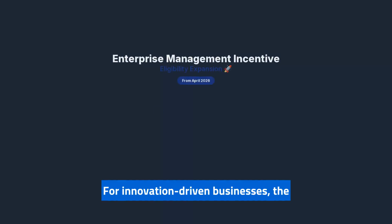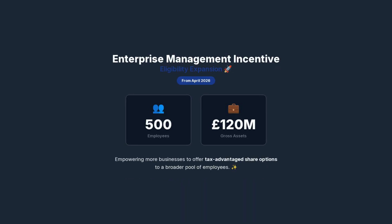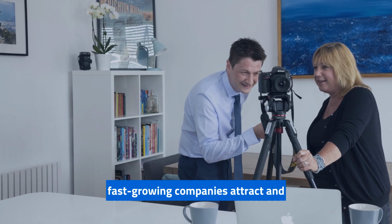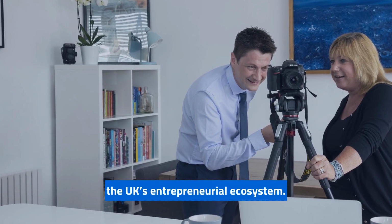For innovation-driven businesses, the government has increased the eligibility for the Enterprise Management Incentive Scheme. From April 2026, companies with up to 500 employees and gross assets of up to £120 million will be able to offer tax-advantaged share options to a broader pool of employees. This change will help fast-growing companies attract and retain the talent they need to scale, boosting the UK's entrepreneurial ecosystem.